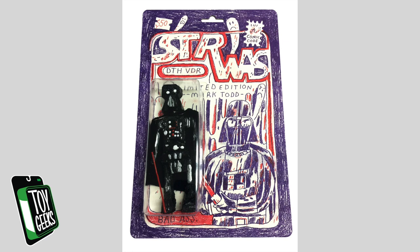So voices. I hear voices. Next one. This is Star Wars Darth Vader by Mark Todd. Last year, we got huge attention from his Chewbacca figure, and this is his follow-up. He sculpted the piece, cast it in resin, hand-painted each one, and crafted a cape and saber. I think the saber is a red paperclip. The card back is signed and numbered, and it's printed on risograph, which is the same type of machine his zines are printed on.